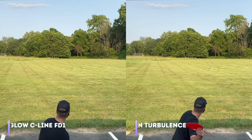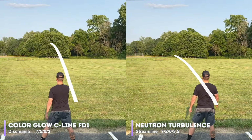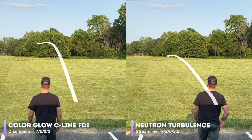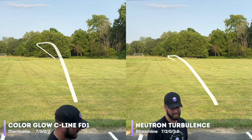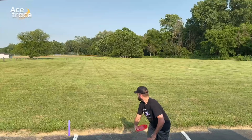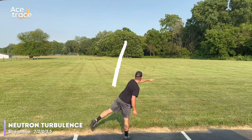On forehand, the Turbulence shows us it can fight out in a hurry. Josh throws it a bit low on Anheuser, but it quickly fights back to flat and fades out. Based on these flights alone, the Turbulence is worth a look.